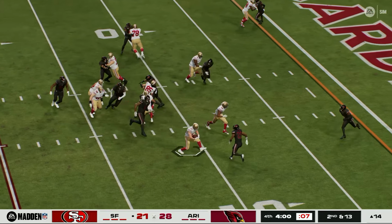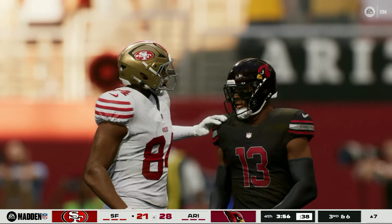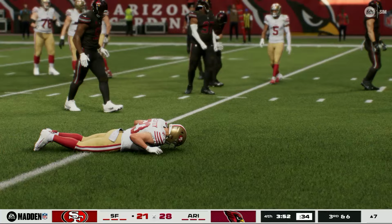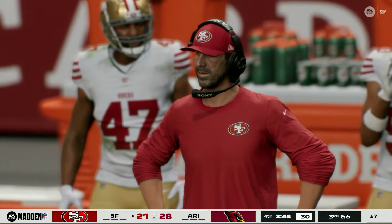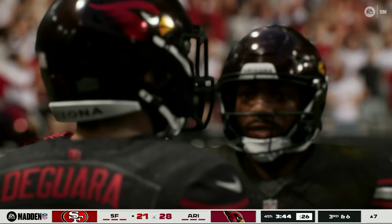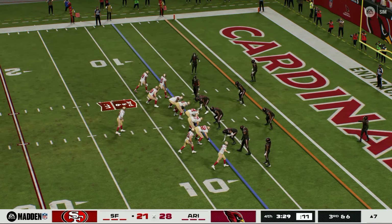Again, it's McCaffrey. And he nearly got free. But as it is, gain of 6. It sets up 3rd down. At this point, we're going to need 2 hands to count for how many yards he's averaged in this one, Mike. But unfortunately, it just hasn't been enough to overcome the deficit here at this stage of the game.